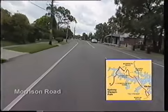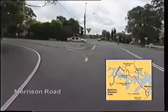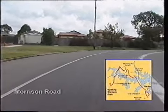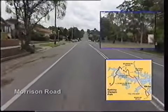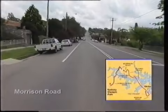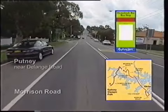Morrison Road then makes a sharp turn to the left and goes up a hill. Follow Morrison Road up the hill. The road bends sharply to the right. Stay on Morrison Road. You'll notice the Putney Public School on your right. There's one more pickup on Morrison Road, which is just near Delange Road, before the traffic lights at Charles Street.